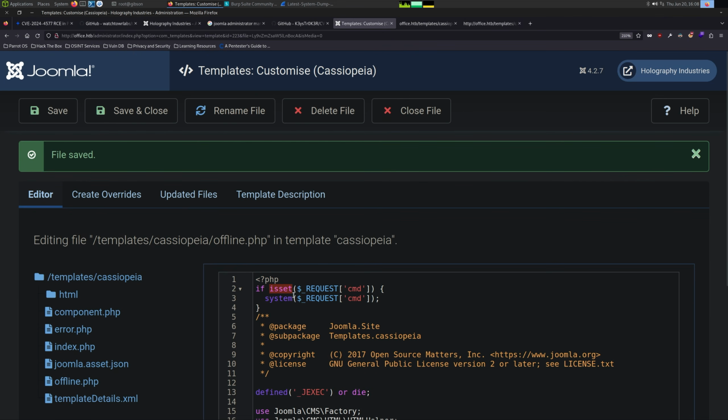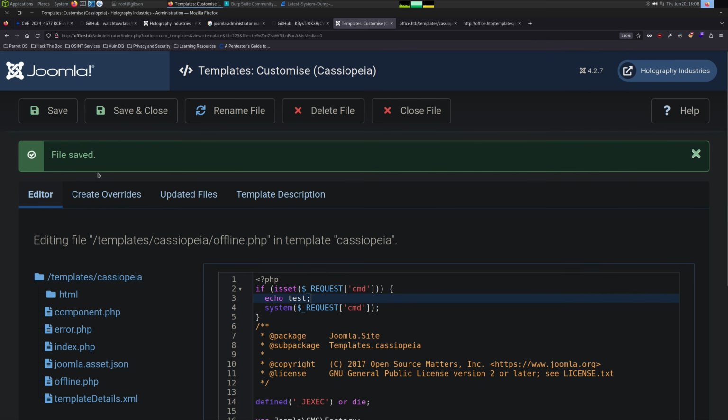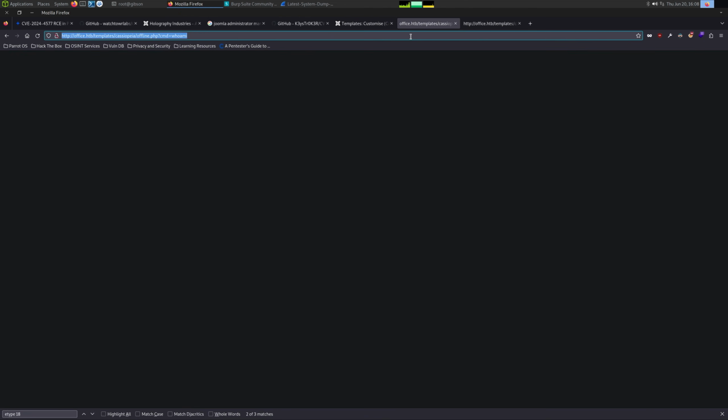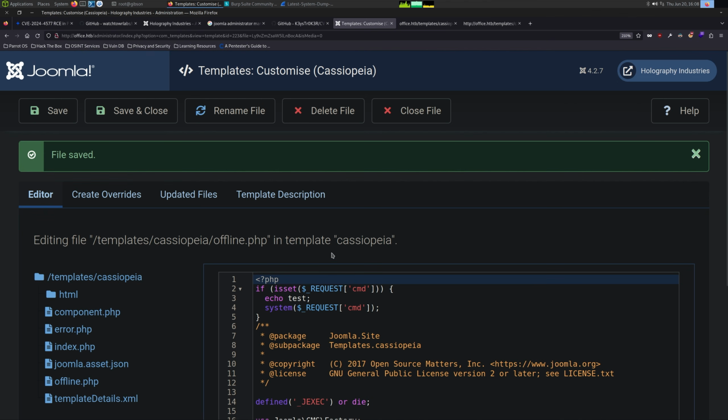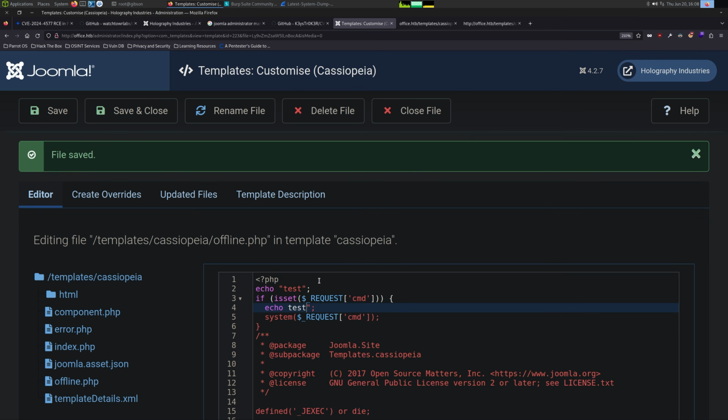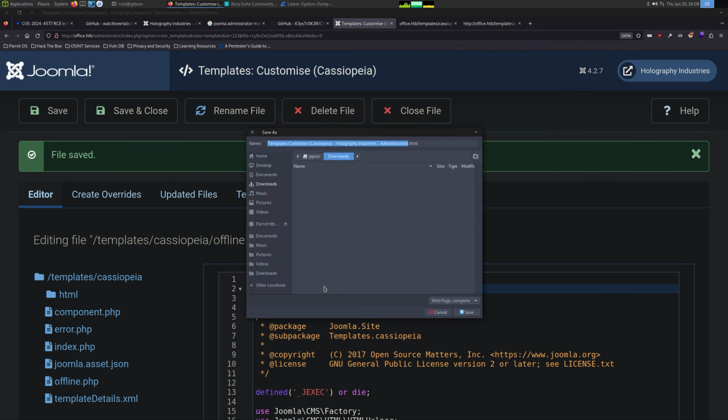Control U. Something wonky is going on. Let's see. If isset. Does PHP need this? I don't think so. Let's do an echo as well. I am offline. It's not cached. Let's see. I definitely created an error there. Okay. So I'm not sure why it didn't work before when I just had this. But we have code execution.